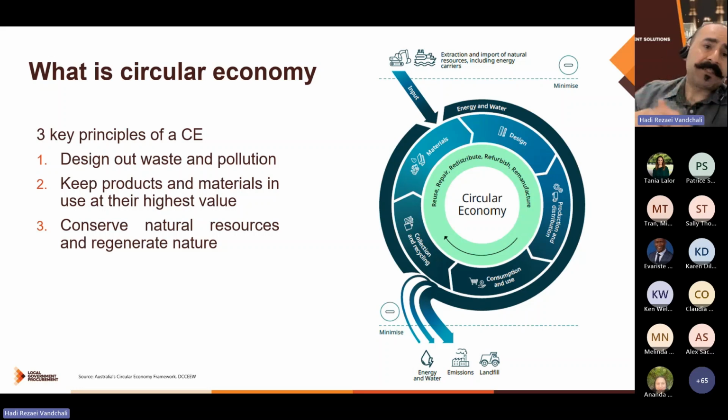It has three principles. The first one is designing out waste and pollution, meaning we design products from the very beginning with repair, reuse and recycling in mind. We can prevent waste before it happens.